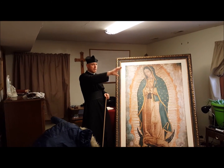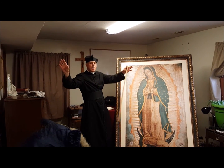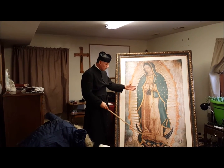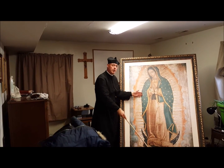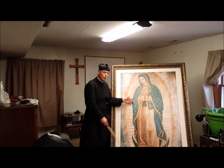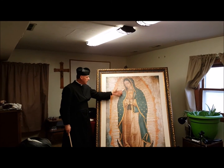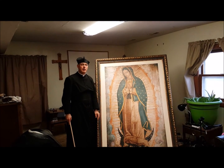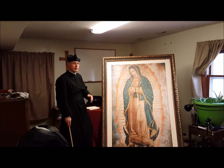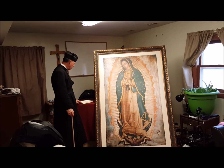It blasted out the stained glass windows over 100 feet away from it. And this was right next to it. And then someone put it in a flower pot and took off, and it blew, detonated. And the image, miraculously unharmed. It was 1921, right at the beginning of the persecutions of the Cristeros.